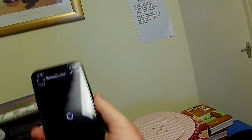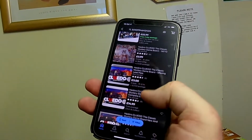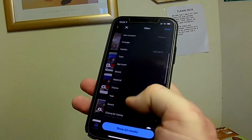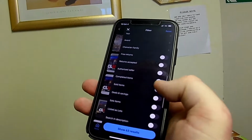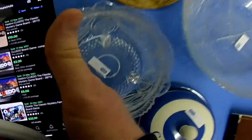So next up, we've got another version of Cluedo, this time a more modern version that you see there, £3. And let's have a quick look at the sold comps. Yeah, £2, just not worth a pickup.